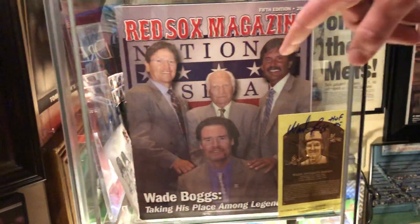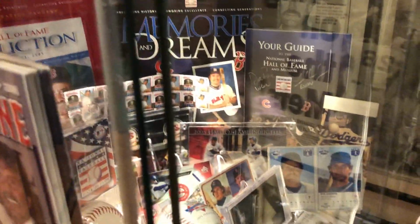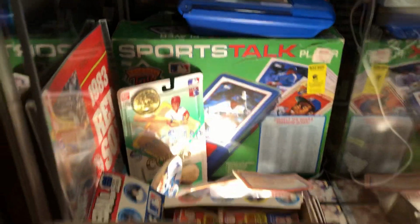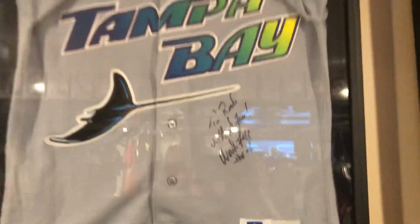So, down here there's a magazine right there, and over here there are some baseballs and more autographed items. That's like a case for the Hall of Fame stuff. And down here there's some old and vintage stuff. And right here, this isn't Wade Boggs related, but this is really cool, a nice Star Wars arcade game. Don't spend too much time on that.